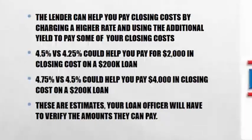I'll give you an example. The difference between 4.25 and 4.5 might be $35 difference in your monthly payment. And if it's from 4.25 to 4.75, that might be $70 more in your mortgage payment. So what you're basically doing is you're trading upfront money, the $4,000 you're going to get for your closing costs, for the fact that you're going to pay it back with a higher payment. And for some people that works. I mean, for some people that makes sense.